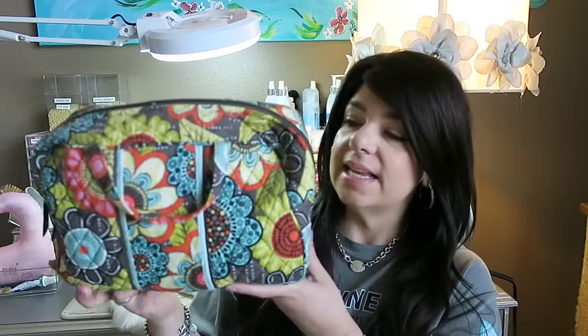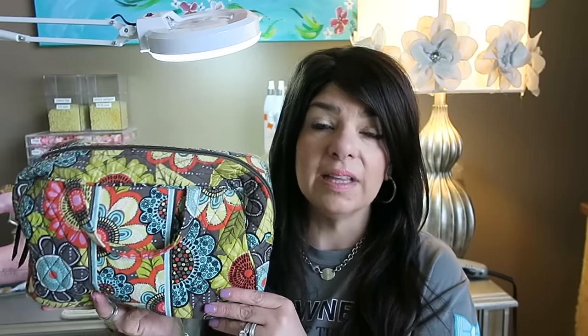Now, this is a Vera Bradley large cosmetic bag. And I love these, but they are no longer available. So if you are interested in this exact bag, not the print, because there's bunches of different kinds of prints, but just the type of bag, you can still find them on eBay and Amazon. It's called the Large Cosmetic Tote, I think. And I really love it because it's perfect to hold every single thing that we need. So I am going to put the bag down, take the camera off of the tripod, and show you exactly what's inside.